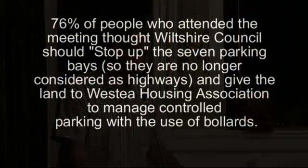However, if we stop up the parking areas and there's still an issue with parking along Glover's Court, then the council will have to make consideration then for yellow lines if that's the only option to stop that parking obstruction in the future.